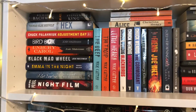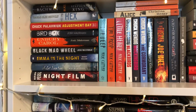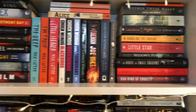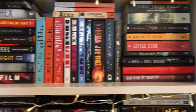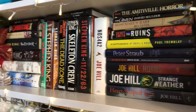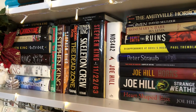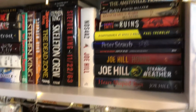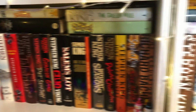So I kind of changed this up. A lot of the stuff that's here was here before. So that's, again, some thrillers, a little bit of horror. Actually, I changed that to mostly horror. So there's horror and thrillers on the shelf. And then this shelf, I didn't touch at all other than moving a few things around. This is a little bit of my Stephen King collection, Joe Hill, some other horror. Didn't touch this shelf at all.